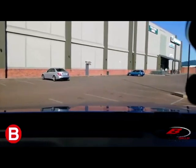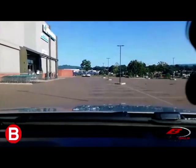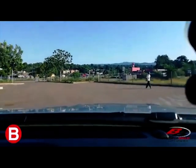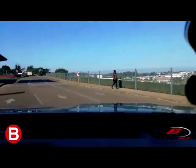This place is deserted. And look at it. I can't even parallel park here because there's no cars to parallel park behind. But I mean, come on. Right, so we're going to turn left in here and we're going to have a look. Okay. Here we've got some cars.